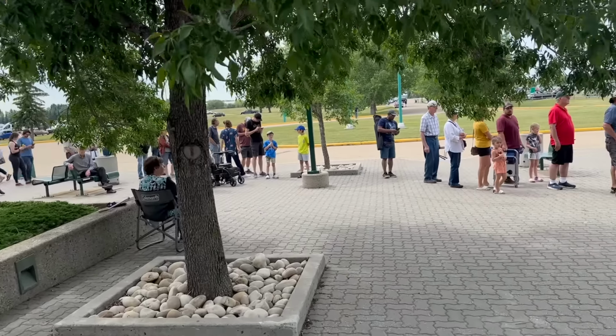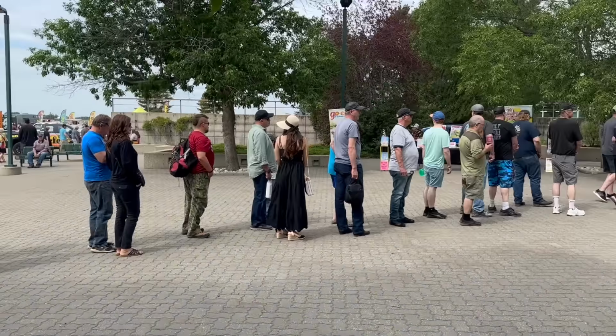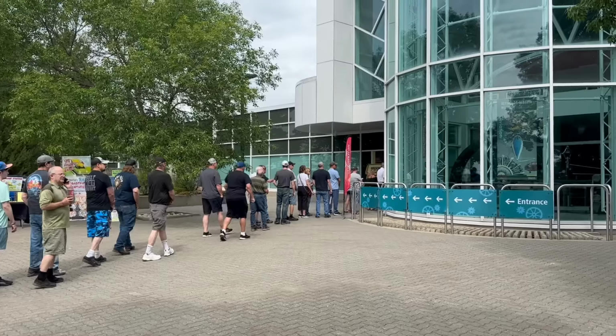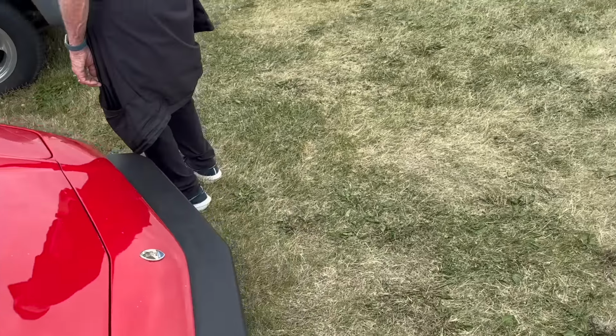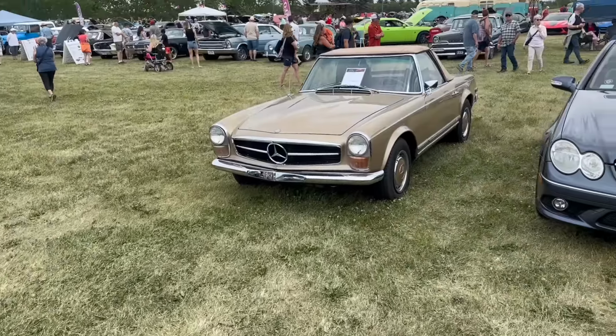Well, it certainly looks like a good turnout today. This is all a lineup just to get in the museum where we just were. We're gonna head back over to the car show and have another look around. So I feel like I've entered the realm of stuff I like.